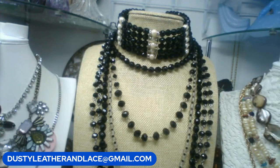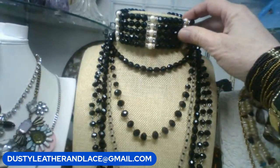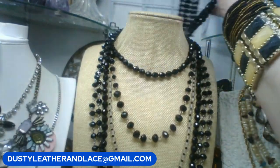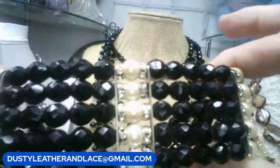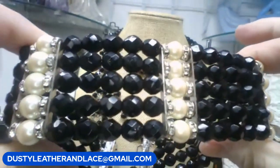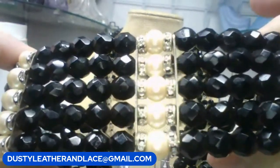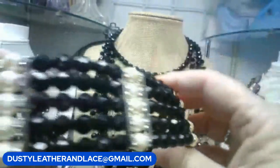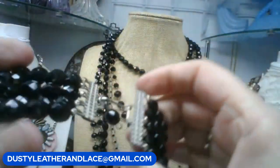Okay. And for my first, I'm going to start with this gorgeous vintage glass and rhinestone and pearl choker. It is so cool. It's so wide. It's got, let's see, 1, 2, 3, 4, 5 strands. And then it's got the rondelle rhinestones and pearls. And it looks like 3 stations.